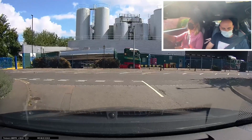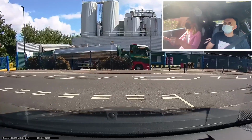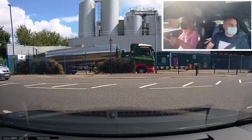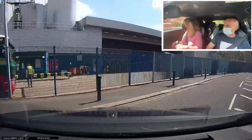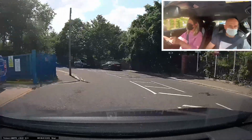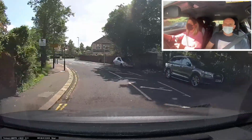Sadly, if they were doing their driving test they would not have got their licence for that one. Well done, Megan, you reacted really well to that. Roundabout ahead, turn right, second exit.